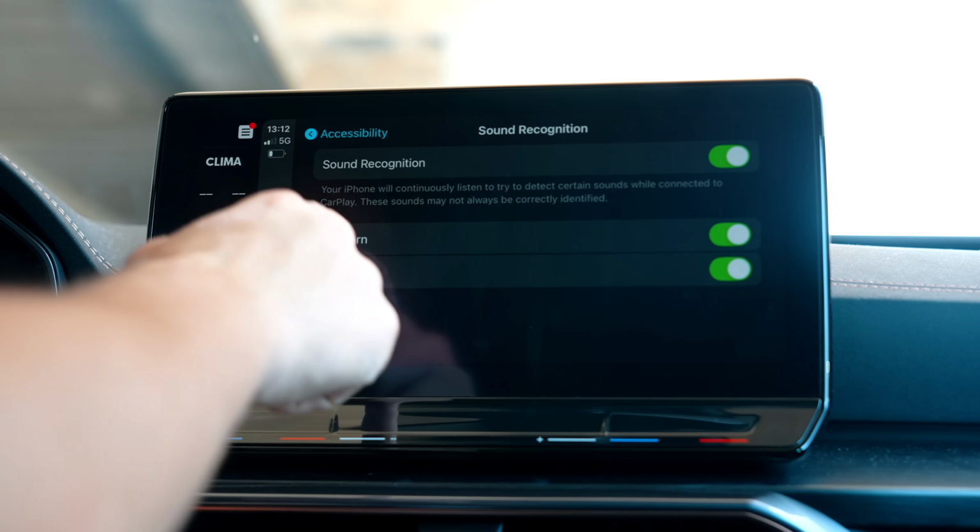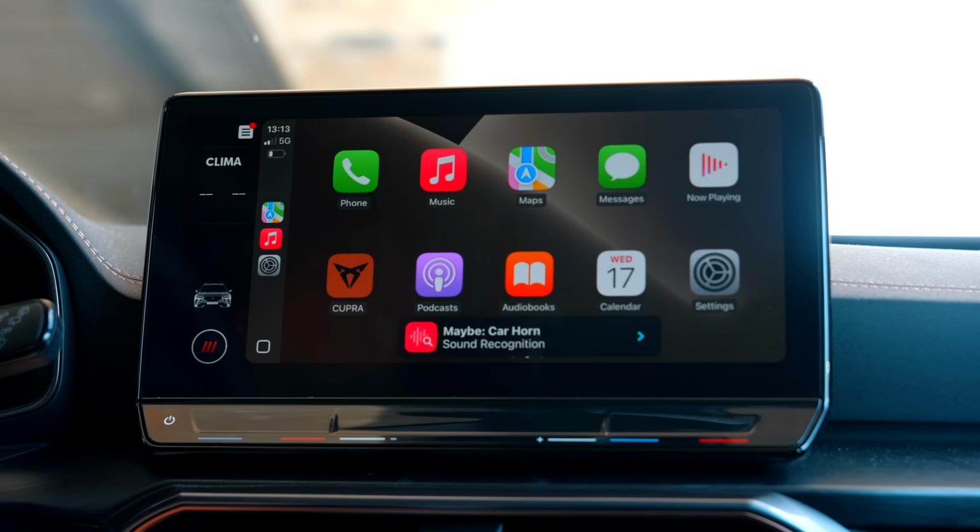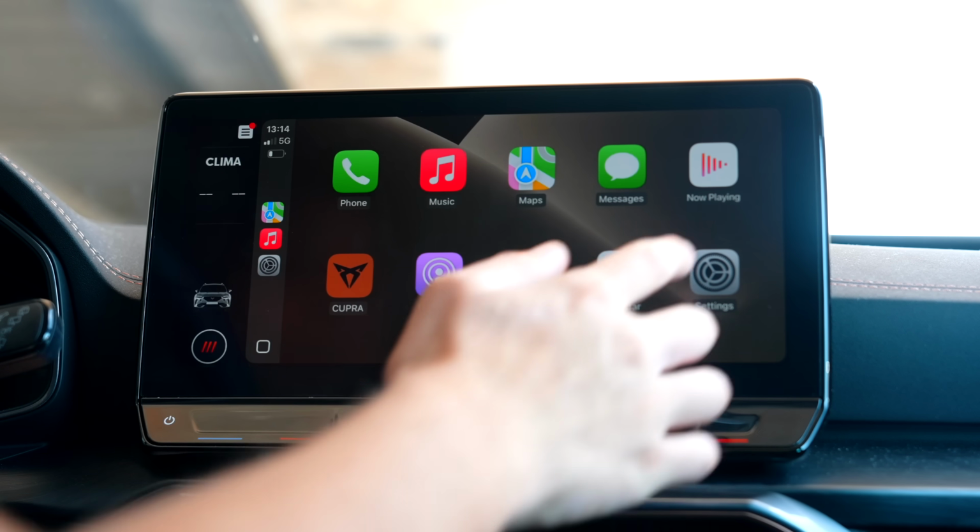And not only that, there's also car horns. So maybe you're on the highway and someone beeped at you, and maybe you've got music going on and you didn't listen to it. Well, now you can know and you can be more aware of your surroundings. There you go. Someone just beeped at me and CarPlay just detected the horn. I'm sure there will be a lot more coming in the future.